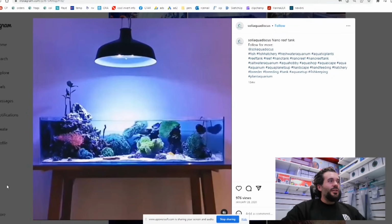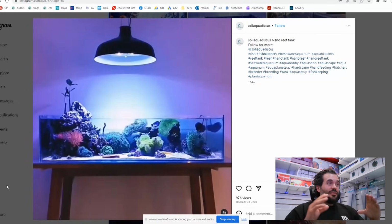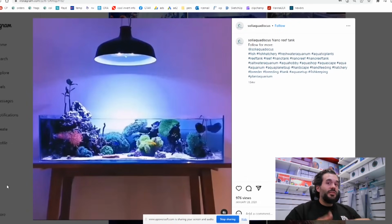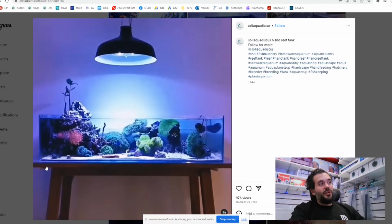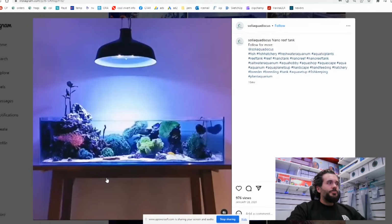I sounded Irish there. We are actually developing a new tank, prototyping one in this sort of style that's very long, almost 30 inches, peninsula style, with an all-in-one filter on the side. Look out for those. Hopefully this year. We'll see.